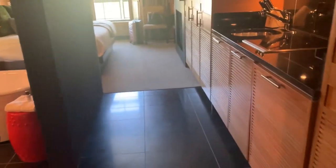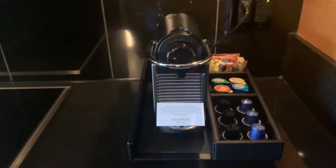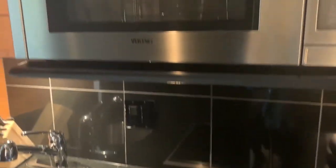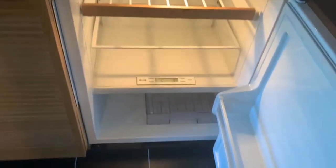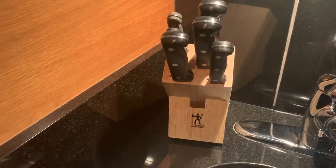We will start with the kitchenette, fully stocked Nespresso machine, Wolf Range, Viking microwave, very large fridge, and fully stocked cutlery, cookware, etc. And we've got some knives.